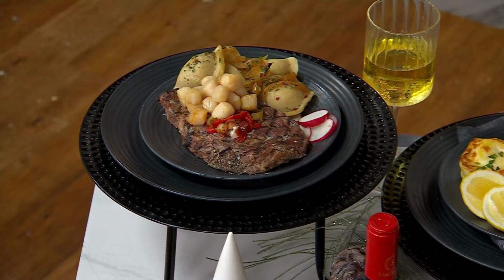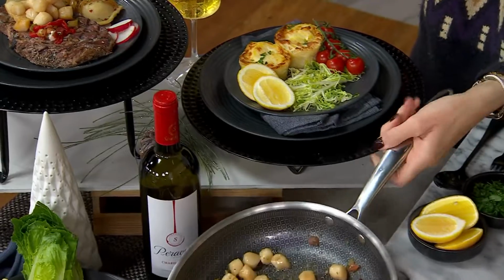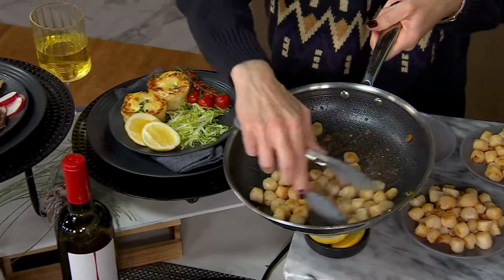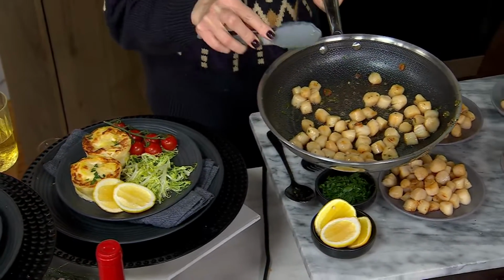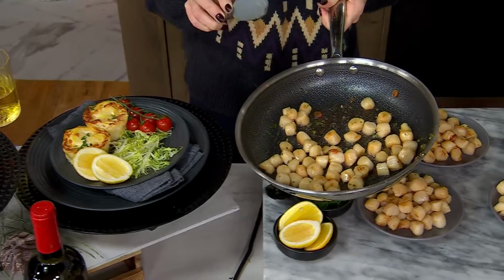Just make sure that your skillet is warm, and then right before, put in 1 tablespoon of olive oil or maybe a little bit of clarified butter, and that's it. So you sear them for about 2 minutes on each side, and that is it. They get this nice caramelization, this nice extra little crust, if you will.